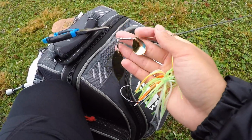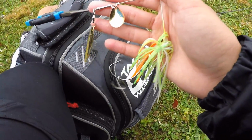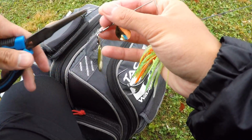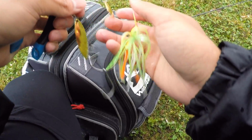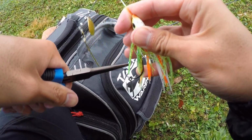Let's go. Man, I just missed 2 monster strikes over by the wall over there. There's a ton of shad, and both bass just smashed my bait, but probably crashing the blades. So what I really need is a trailer hook. I should have had it on before. I was too lazy to put it on then. I'm gonna go ahead and do it now. Go back there and try to get one of those big bass.